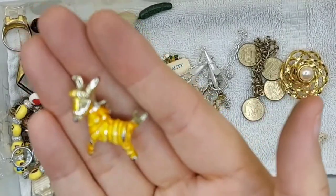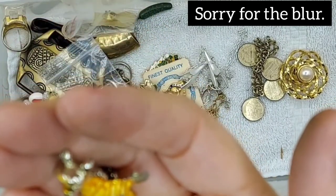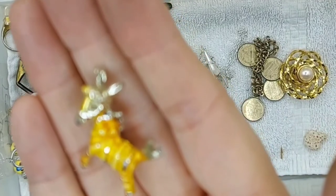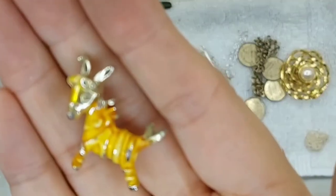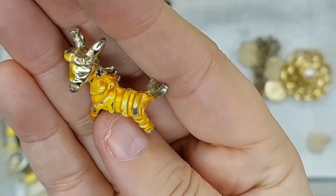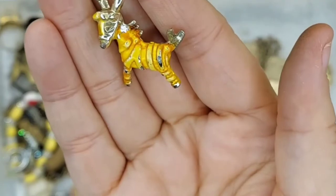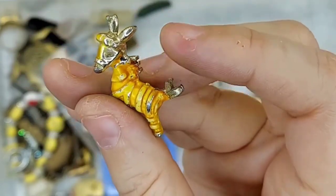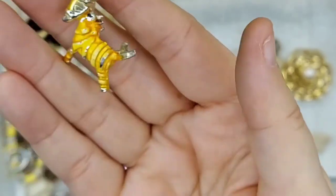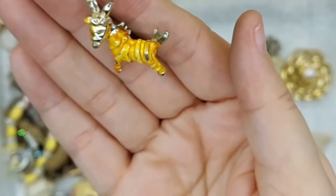You poor zebra, giraffe. What is this? It's a gazelle. I don't think that's a gazelle. It looks like a gazelle. I don't know what that is. Let me Google gazelle so I can see. It's pretty beat up. But yeah, it looks like a zebra that got painted yellow, because it's got this mane and stripes. Okay, so no, it's not a gazelle. It looks like a zebra that was painted like a giraffe.